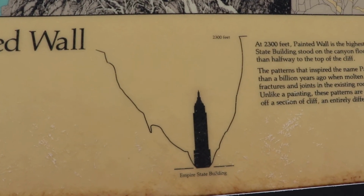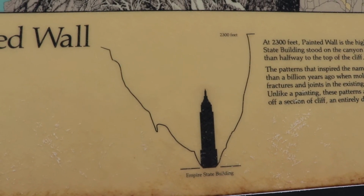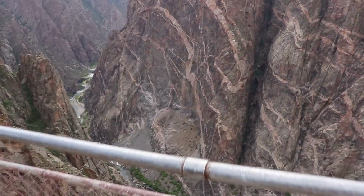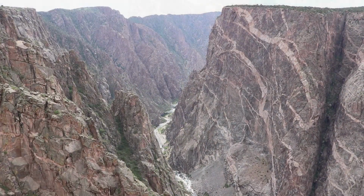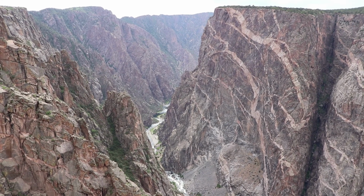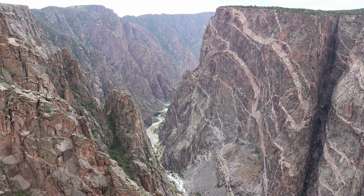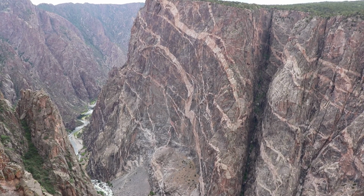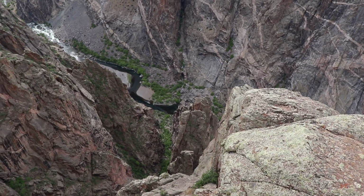Here's a comparison of what the Empire State Building would look like if it were placed in the middle of the canyon set against the painted wall. If you've ever seen the Empire State Building in person, you know that it's quite the monolith, but it would only reach about halfway here. That's how colossal this canyon is. Like the Grand Canyon, you gotta see it to believe it.